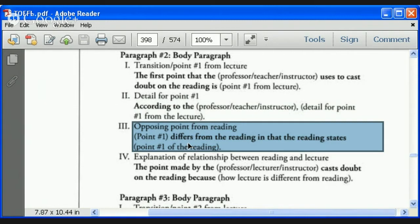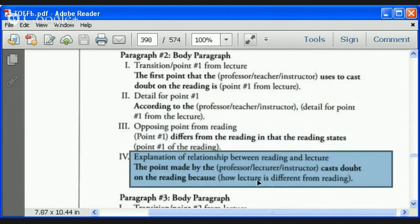First, address the lecture, then talk about how it's different from the reading. This is opposed to the reading, differs from the reading, this is different from the reading, this contradicts the reading, this is slightly different from the reading, okay. However, it reflects on the reading. And then finally, basically restating that idea. The point made by the professor casts doubt on the reading because he believes that growth hormones will produce more protein over time.